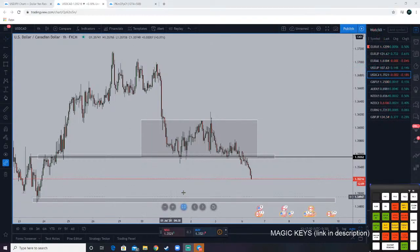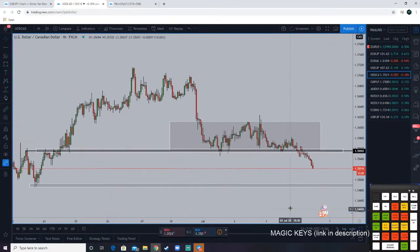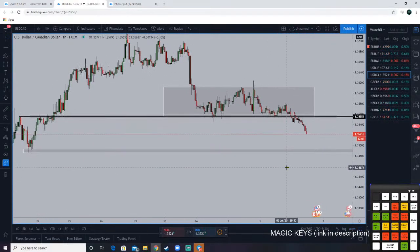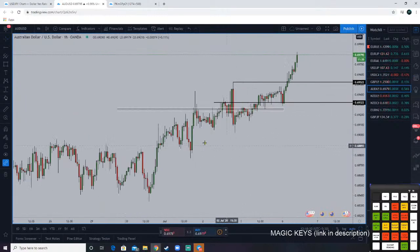Okay, so like I said, for USD CAD, until then there's no trade. We're going to have to wait and see. We missed it. This was an epic trade. We waited all week, but still missed it. The reason is that I don't trade Asian, so I didn't even look at the market when it opened. But let's move on. Aussie dollar.